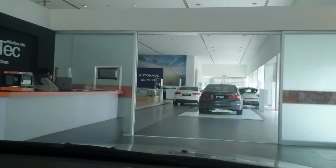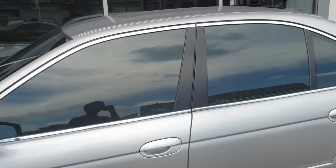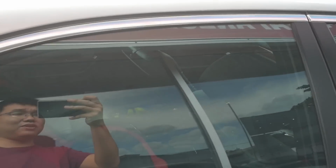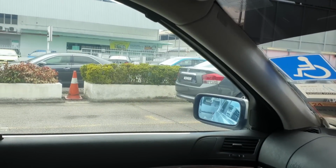And let's drive the car out and park it under sunlight and see what it's like. Alright guys, so here is my E39 tinted and under the sunlight. So from here you can see the mirrors, the glass is darker, but you can still see the interior of the car from up close. Here is the untinted window, this is the tinted one. You can see a bit of difference. But here you can see it's still clear enough for me to see through to the dashboard. And from the inside, just step in. You're still able to see through outside.